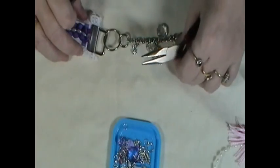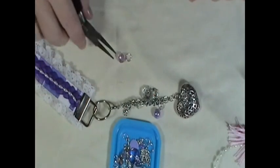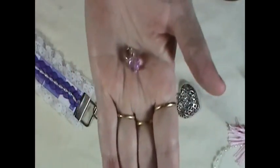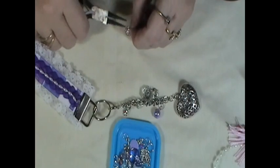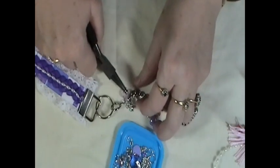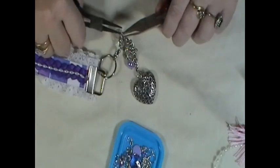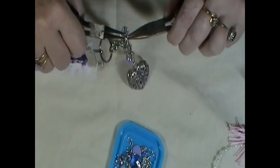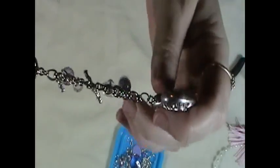Okay, there we go. So there's another one there. And then what we've got here, I've got a crystal. So I'm just going to open the jump ring on that one. And I'm certainly not going to start filming all over again and making another one, so I do apologise. There we go. And then just use your round nose, or if you've got two pairs of your flat nose pliers together. And then all that does is adds some purple into the theme of your key ring.